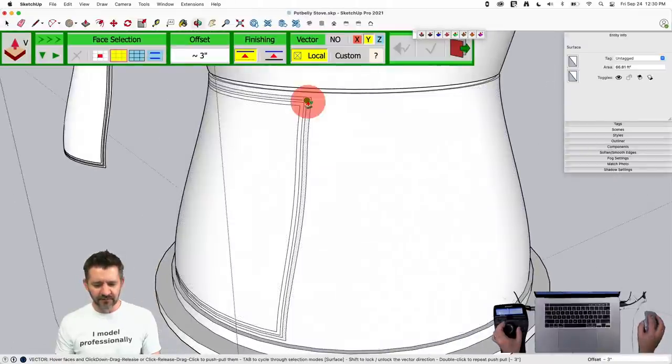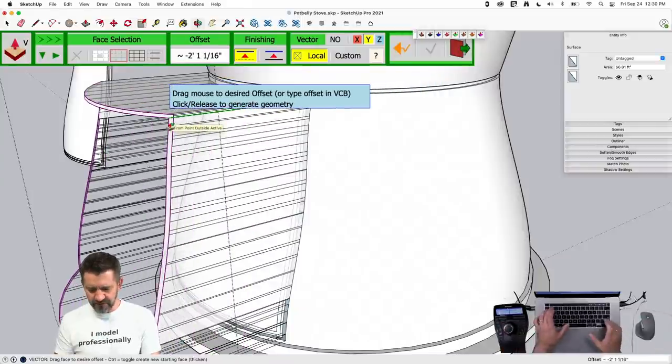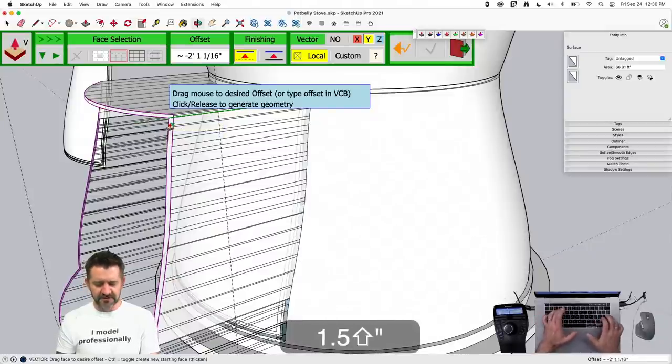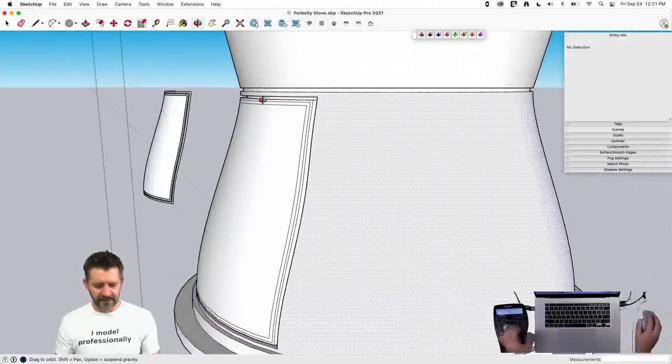I'm going to grab this outside one, and I'm going to pull it this way. And last time, I just came through 1 inch. So I'm going to go a little bit bigger. I want the door to have a little bit of thickness. So I'm going to say like 1.5 inches. Now, Aaron, I went in.